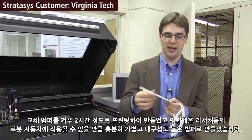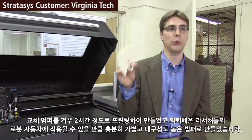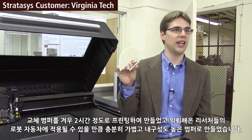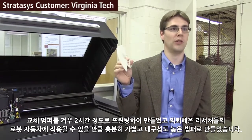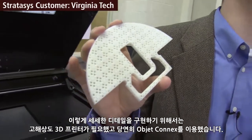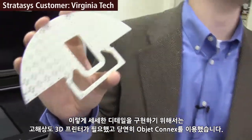We were able to make a bumper, or replacement bumper, that can be printed in just 2 hours or so, and is just as lightweight and just as strong for their robotic car application. And of course, we needed a high-resolution three-dimensional printer that could make such fine detail.